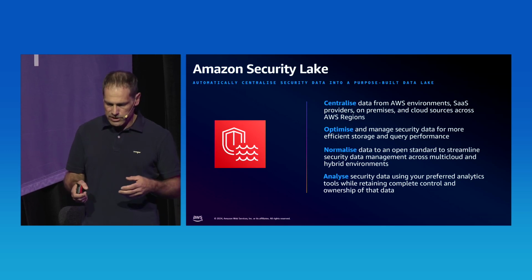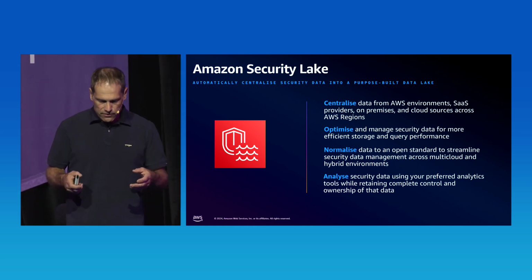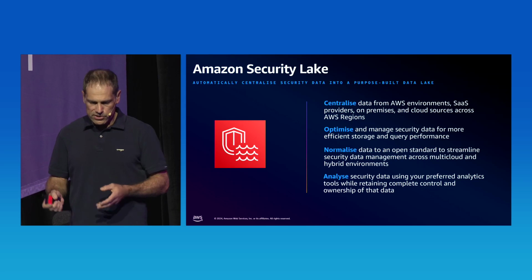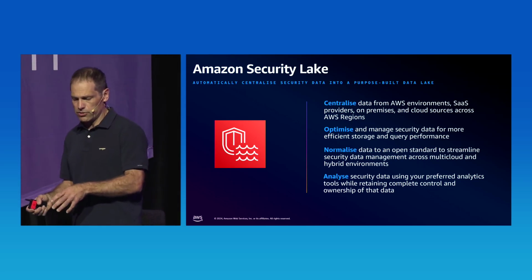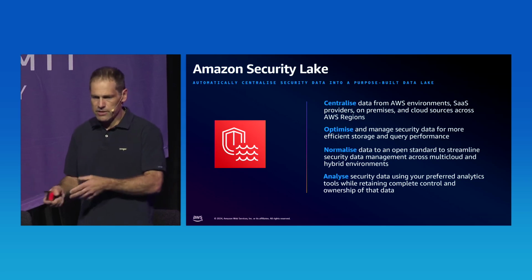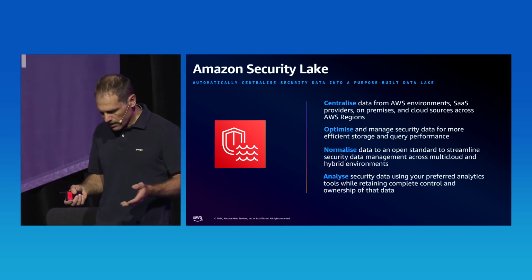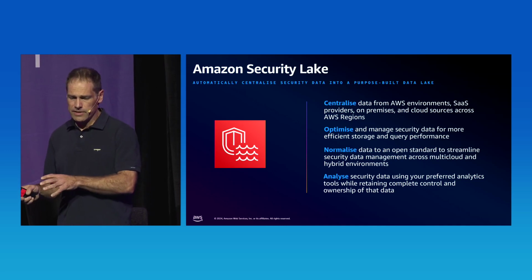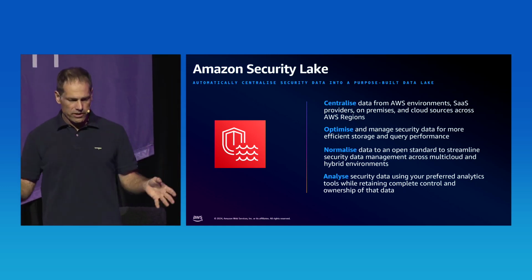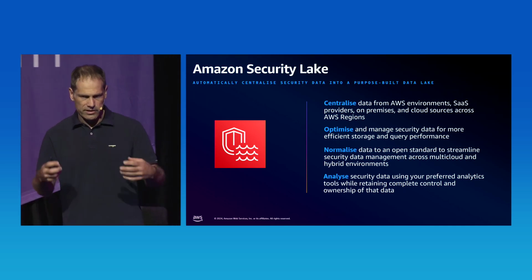So features and capabilities like automatic centralization of security data from cloud and on-prem and other custom sources into a centralized security lake that's all managed in your own account. It also streams all that data in a standardized format in Parquet, query efficient, all backed by S3. You have full control over all the data lifecycle and the data. And most critically, it normalizes all this data into the Open Cybersecurity Schema Framework, or OCSF. That means now we have all our data in one location, and all of those data sources are standardized and normalized to the one schema format.